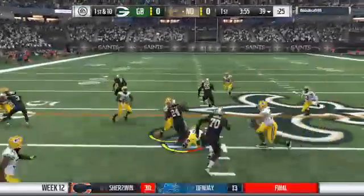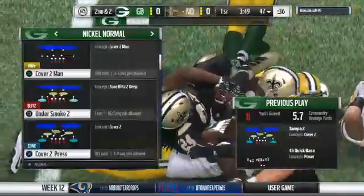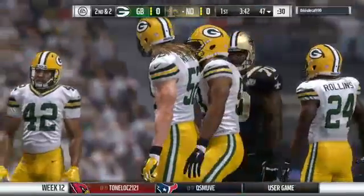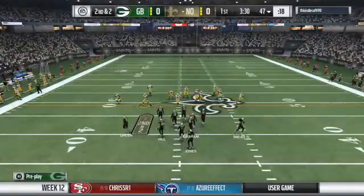Here's the first carry for Matt Jones. And he'll get this up past the 45 to the 47. A good run there on first down, and it'll leave him with a 2nd and 2. First play of the drive. Let's give credit all around. Excellent blocking, but the guy carrying the ball, he was the finisher. A really nice run. And some options here for the offense on 2nd and 2.